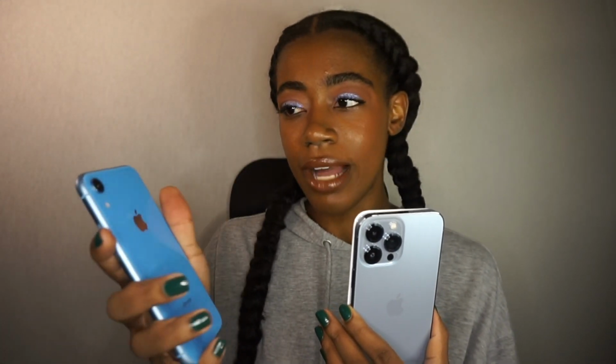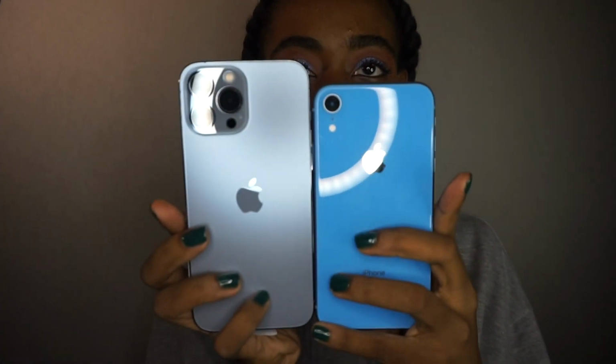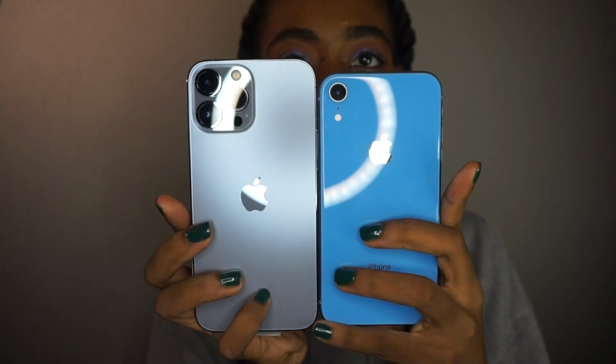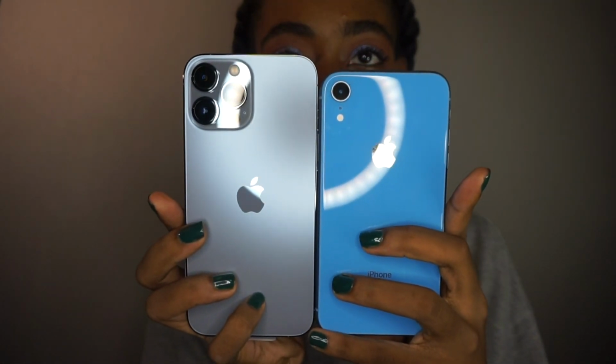I would say I'm gonna definitely have to get used to the squareness of this phone compared to the roundness of this one, but they definitely don't feel too much difference in weight. As you guys can see, the difference in size. Not a huge difference. Why don't I put it closer so you guys can actually see it? So yeah, that's that. But I'm obsessed.